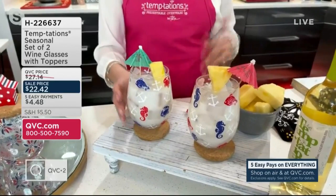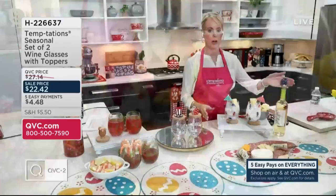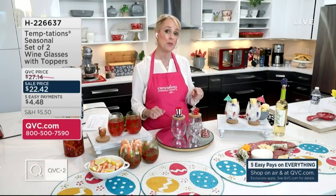These are the things that create the memories. Maybe you're sitting outside with your best friend, your mom, your dad, your sister, your husband. How much fun it would be to just drink out of these glasses, with the adorable little wine topper. Just remember though that this price goes away at the end of the day tomorrow. So don't miss out, because not only are these great for you, these are great gifts all the way around.